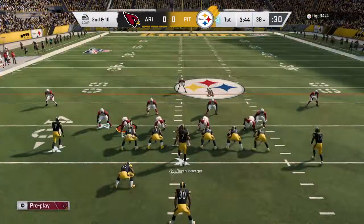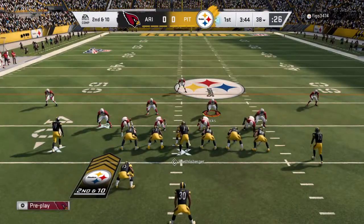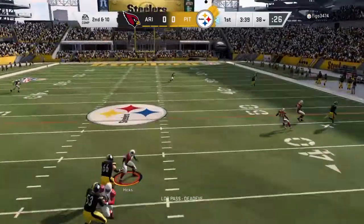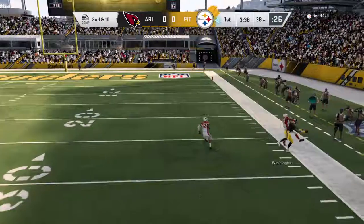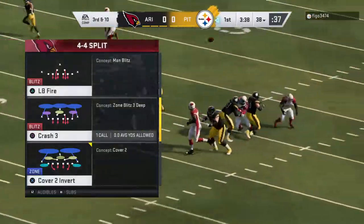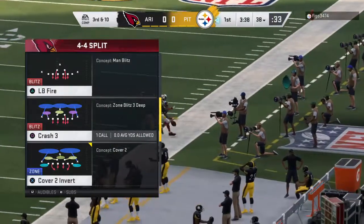Here we go. They work again from the 38 on 2nd and 10. Now it's Roethlisberger. He's going to launch it for Washington. And this one taken in on the right sideline, but not in the field of play. They say it's incomplete. The throw led him a little too far. It brings up 3rd down.